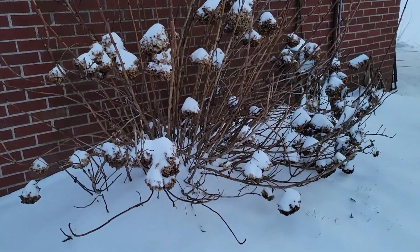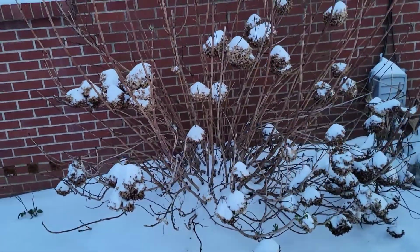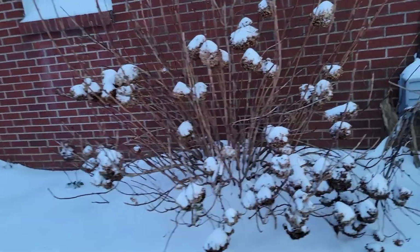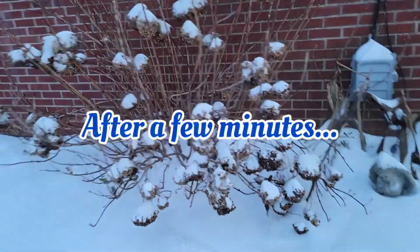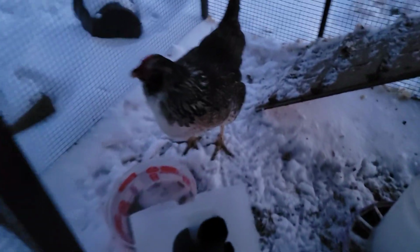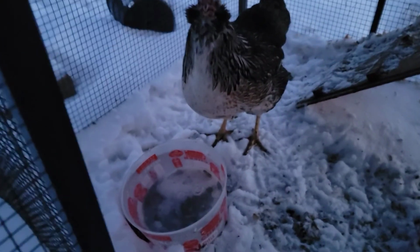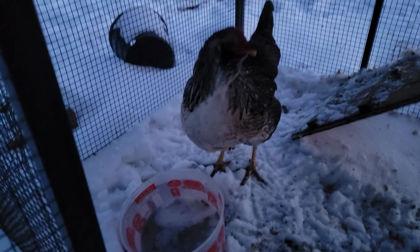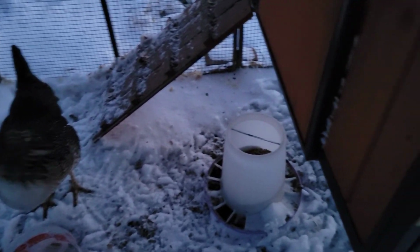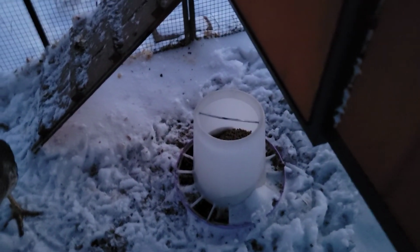Here is my hydrangea. It actually looks nice with all that snow on top of the dried flowers. I had to take my kids back inside the house because it is very, very cold out here. And then I had to come back to bring some fresh water for my chickens. The temperature right now is 18 degrees Fahrenheit and the wind chill is 10 degrees.